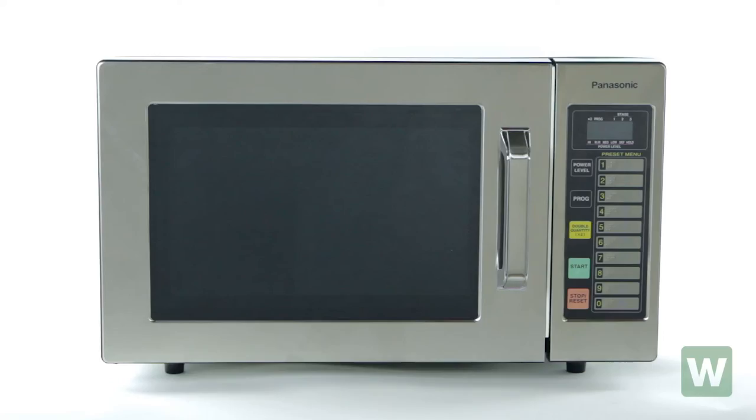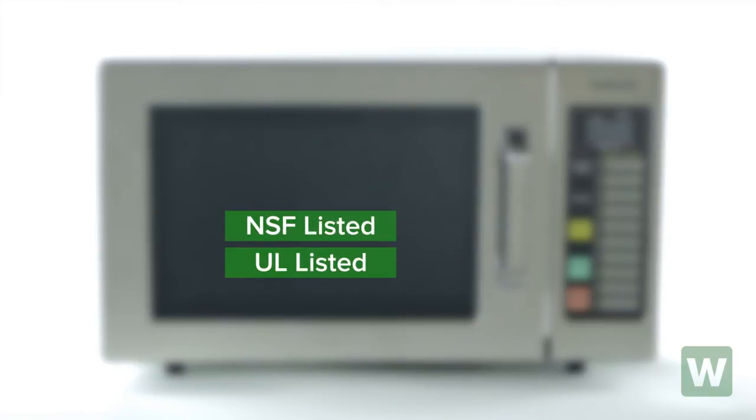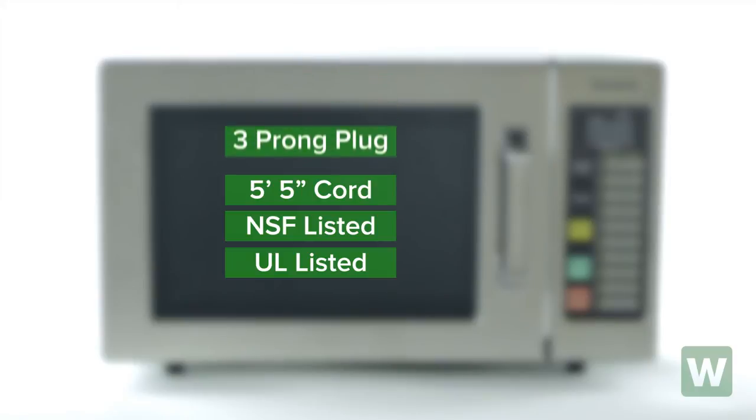It meets or exceeds all safety standards set for commercial microwaves by UL and NSF. It has a 5-foot, 5-inch cord and a standard 3-prong plug.